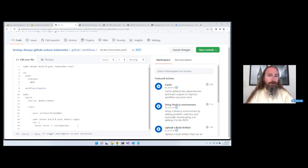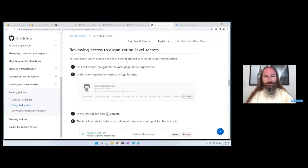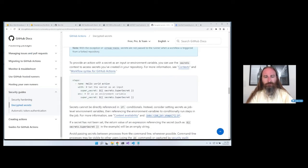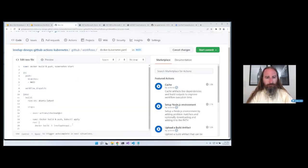We have those secrets. How might we leverage them in the build? So let's go to the documentation. We went into settings, we created some secrets, and here's how we would use them in our DevOps pipeline: dollar, curly braces, secrets dot that secret name. Excellent. So let's go grab this and we'll set it in place in our DevOps pipeline. I want to say, instead of super secret, I'm going to say ACR URL.